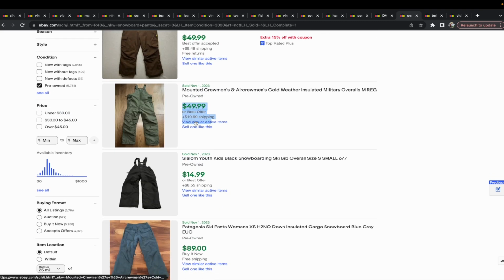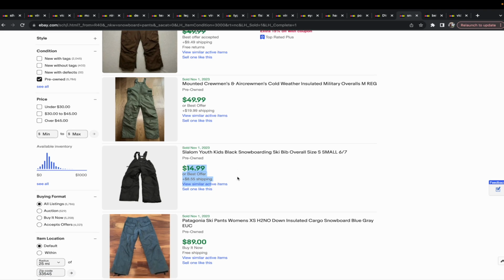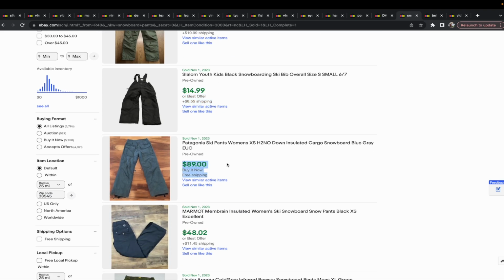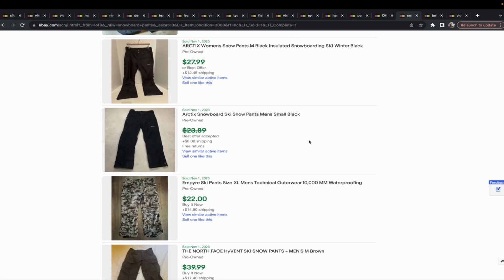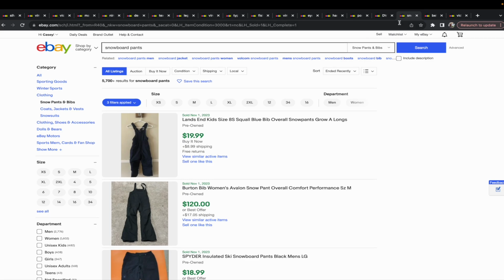Again, another $50, $70. Here's one, just the regular kids ones, that sold for $23. We have another set of Patagonias, $89. So snowboard pants are definitely worth putting in a few bucks, up to $5 or $10 depending on what you have.